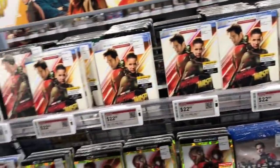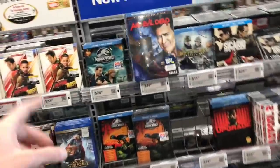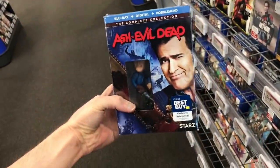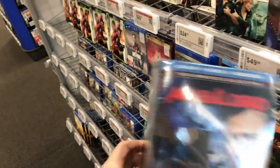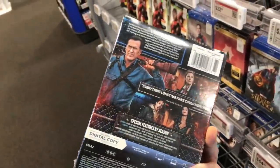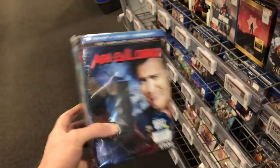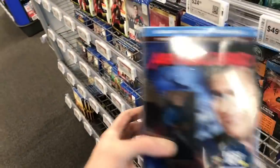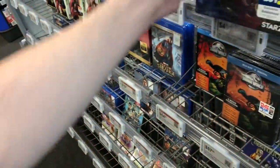It seems like those Steelbooks went really quick today, but one of the other things that did come out was an exclusive to Best Buy, Ash vs. Evil Dead, the complete series. This one is $49.99, and it includes an exclusive bobblehead. So that's actually pretty cool. This is the full complete series set like this though. This was out everywhere. I forgot to show it. Walmart had it as well, but for $49.99 you get the exclusive one with the Ash bobblehead. So that's actually pretty cool.